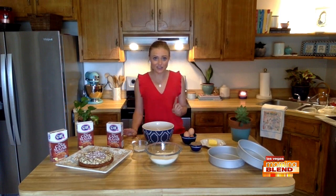Yes. So, what we're going to be making today is a brown sugar almond sponge cake made with CNH dark brown sugar. And with this, that is the secret ingredient for sure because it has a kiss of molasses in it that will have a moistness and a full flavor profile that will make any dessert out of this world.